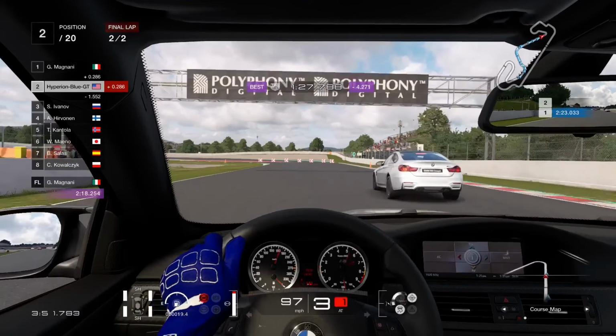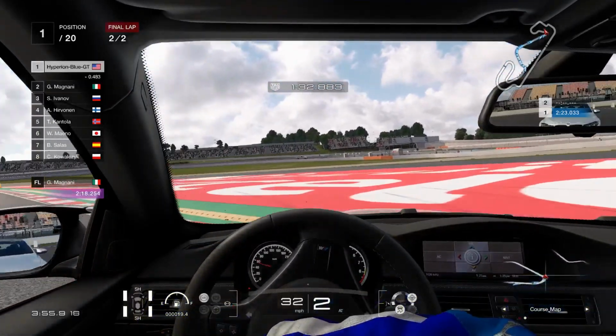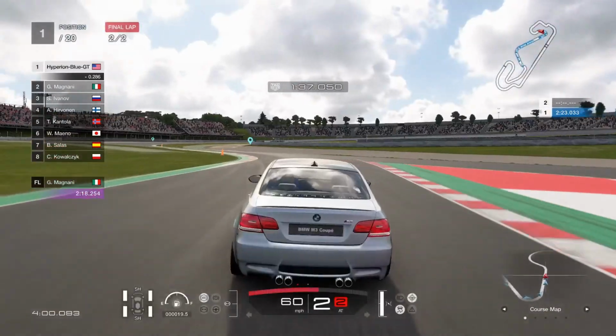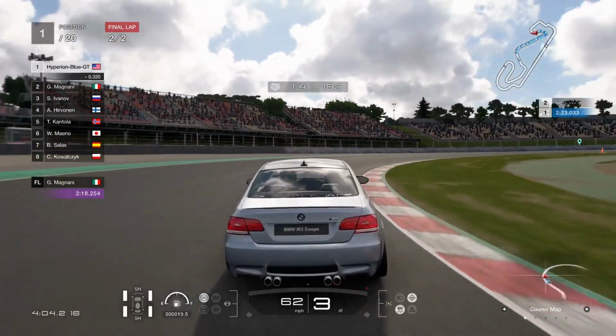Then make room for the M3 to come in, and then looks like this is going to get a little bit harder and closer. Better to take a few more chances to be able to do it right.